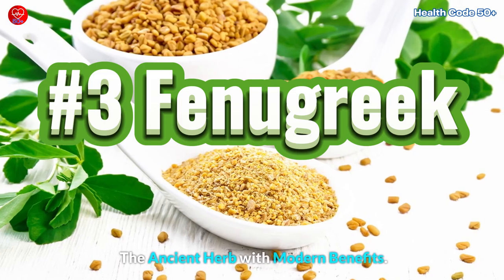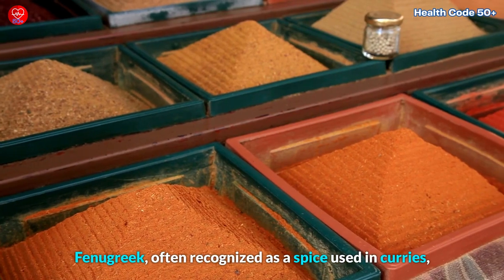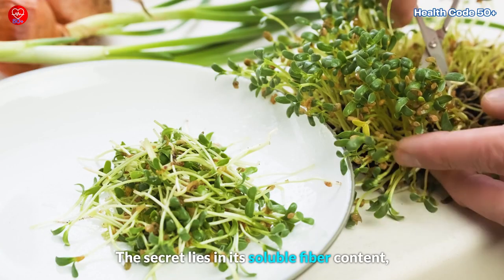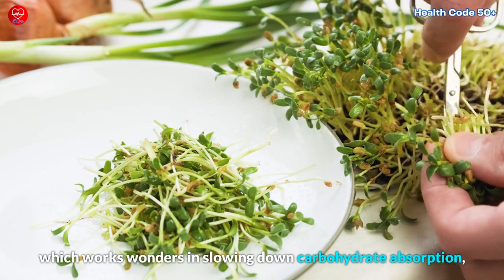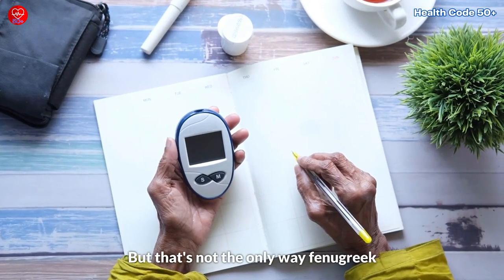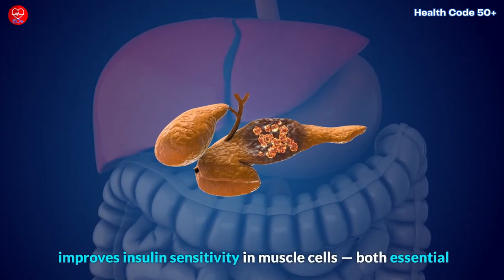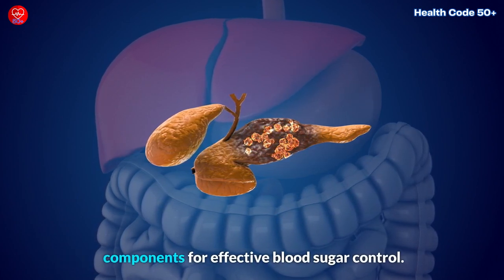3. Fenugreek, the ancient herb with modern benefits. Fenugreek, often recognized as a spice used in curries, has been a trusted natural remedy for centuries, particularly in managing blood sugar levels. The secret lies in its soluble fiber content, which works wonders in slowing down carbohydrate absorption, preventing sudden spikes in sugar levels. But that's not the only way fenugreek supports blood sugar management. It also enhances insulin secretion from the pancreas and improves insulin sensitivity in muscle cells, both essential components for effective blood sugar control.